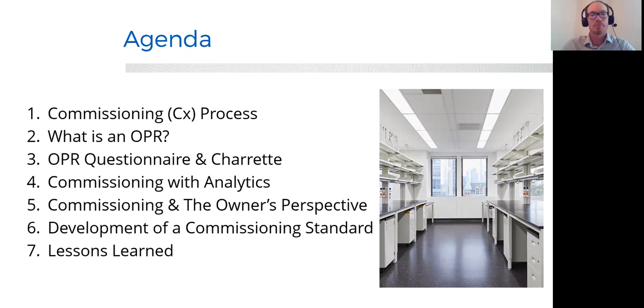And then I'm going to basically skip through the entire commissioning testing process and get to the analytics side. Hopefully most folks are aware of the testing piece, and I'm going to speak to that briefly, but I want to talk about how analytics can modernize and support some of the initiatives and testing we need to do. Then Gordon's going to round out the presentation with his perspective as it relates to commissioning and laboratories, and the development of their commissioning standard, and then the pair of us will talk about lessons learned. That'll be the fun part, and I'm sure we'll get lots of Q&A on that.